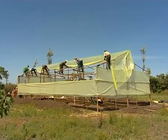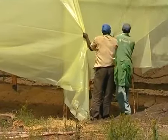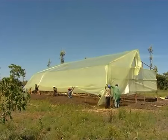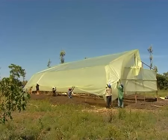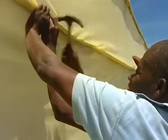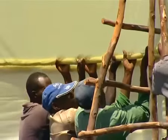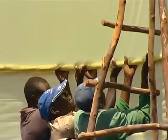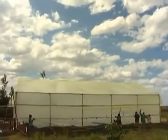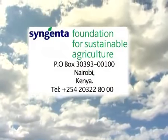So it is very important that you choose the right material for the greenhouse cover. We advise you to choose the 200 micron transparent greenhouse material sourced from credible and reliable suppliers near your town. If you cannot get a credible supplier near your town, please contact us, Syngenta Foundation, and we shall be able to assist you.